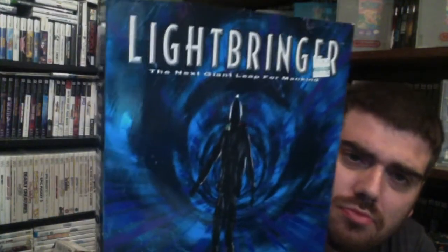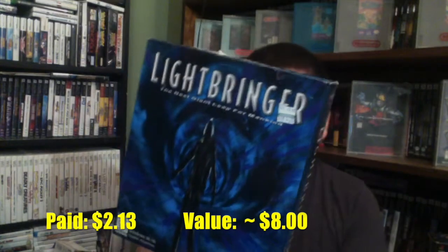I don't know if I'll ever be able to play them or not. They were all $4.25 a piece, but they were all green stickers, so that was half off this week. And I just got them really because they looked really interesting. But we picked up Lightbringer. Apparently this is for Windows 95, 98.